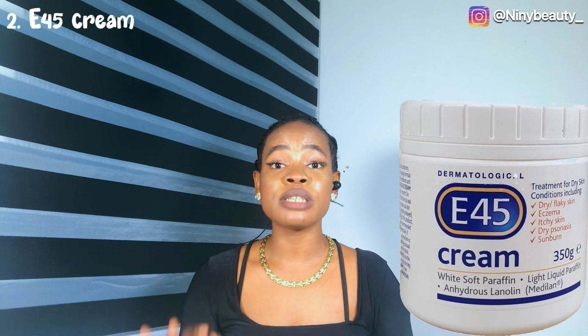So moving on, the second best skincare product for sunburn on my list is E45 cream. I believe a lot of us know about E45 cream for sunburn. It is a really nice cream that has been dermatologically approved, and it has been proven to treat a wide range of skin conditions like sunburn, itchy skin, and flaky skin. It's a very nice cream to use if you want to clear out your sunburn.